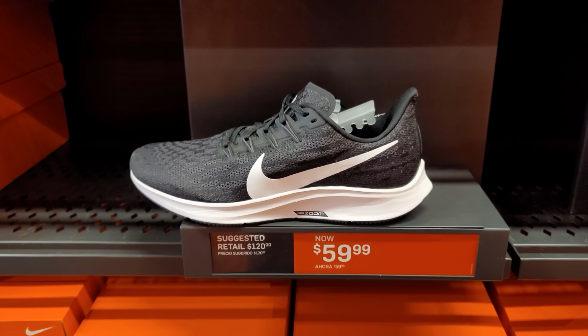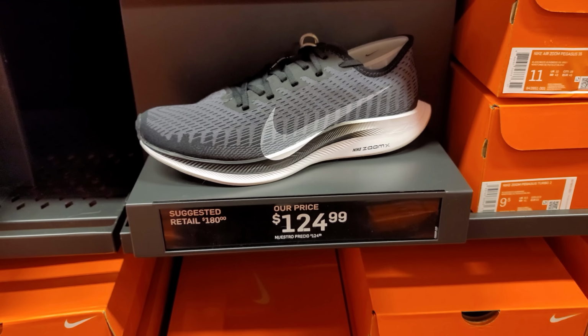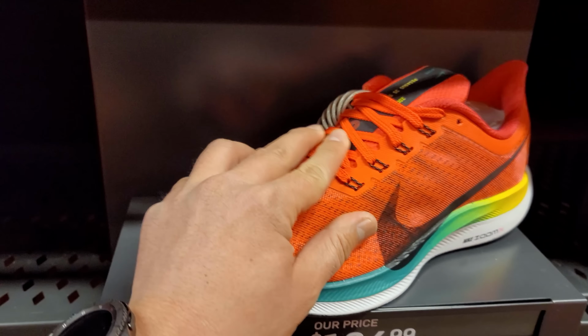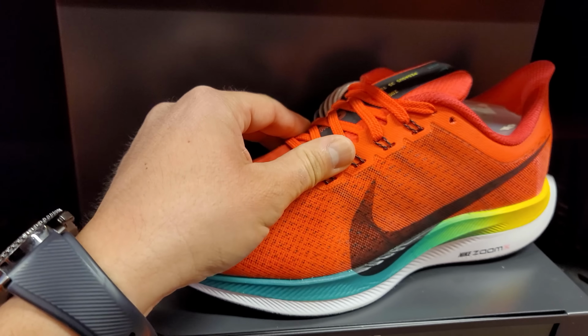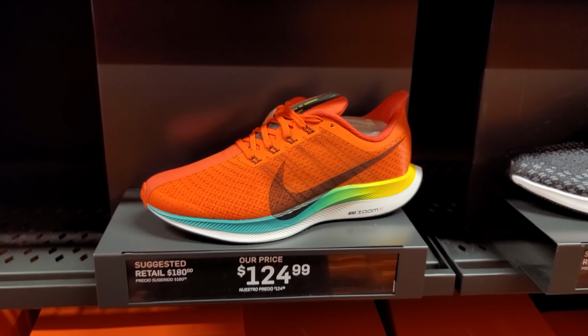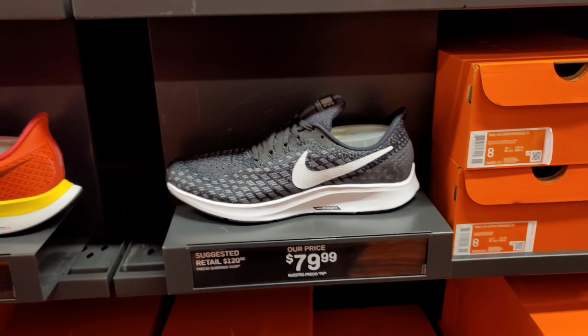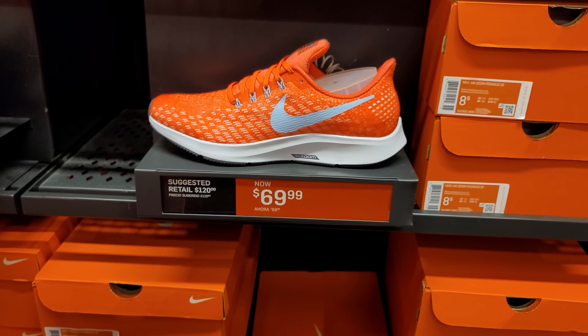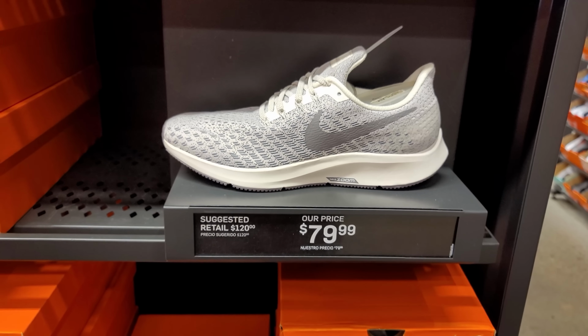Got the Team Bank one right here. Got some turbos, Pegasus Turbo 2s, 35 turbos. I think the laces are a little bit different, and the lacing mechanism is a little different on these as well. More Pegasus 35s. Dang, they got so many Pegasus. What's up? Yeah, not bad. More mundane colorway.